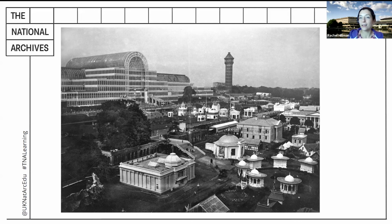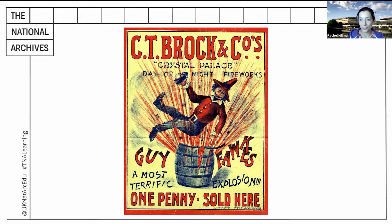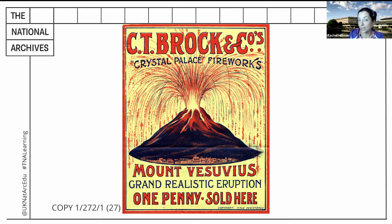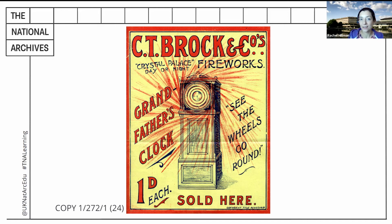So what can we learn from posters like this as historical sources? Well, they can reveal a lot about people's leisure activities, the things that they found enjoyable and were interested in participating in and paying for. The poster suggests the wish to celebrate events like Bonfire Night in places like Crystal Palace. There must have been a demand for companies to make and sell fireworks.